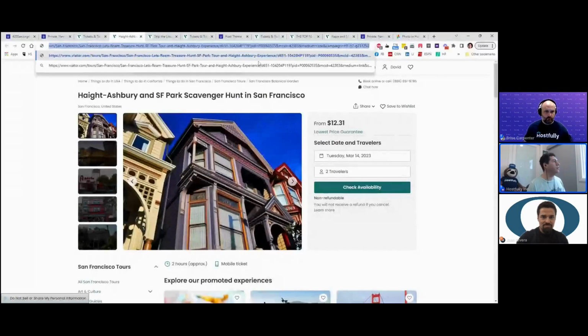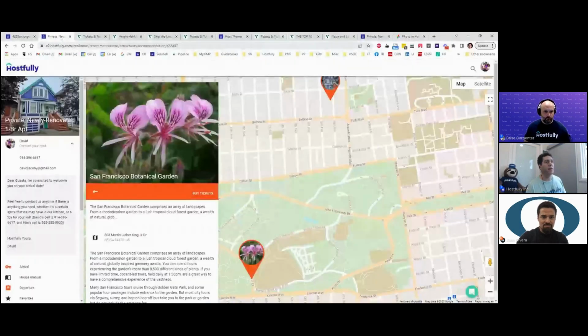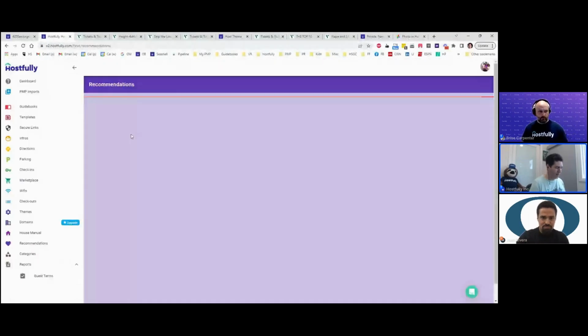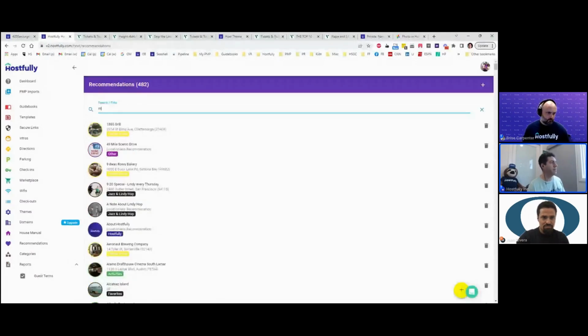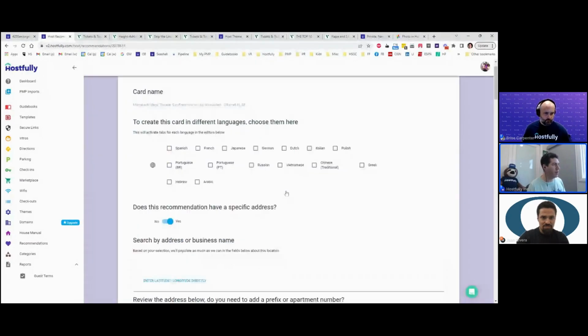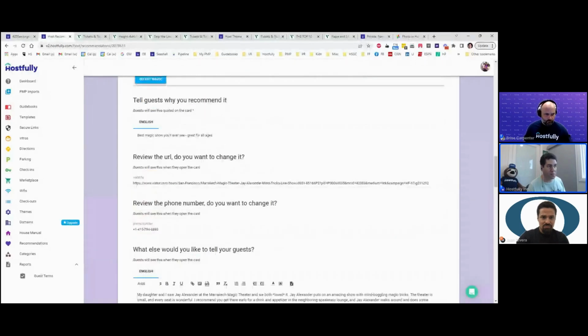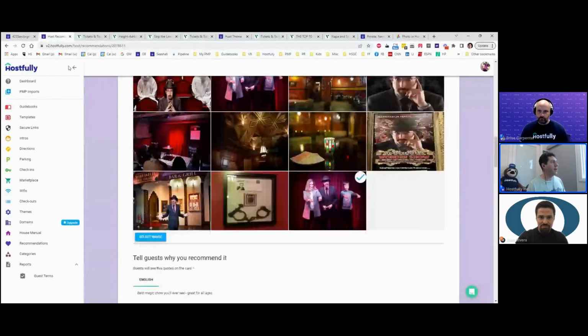So when you go into the back end, go to recommendations, and let's find the magic show. Here we go, magic. When you're making the card, there's a section here for the website. You just paste in what you cut a second ago, whatever that Viator URL is with those special extra parameters afterwards. Now you can make a custom category and make all your custom recommendation cards of your favorites, and you know that's going to appear all the time in a certain area.